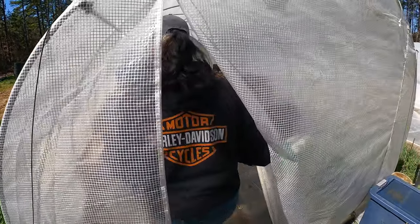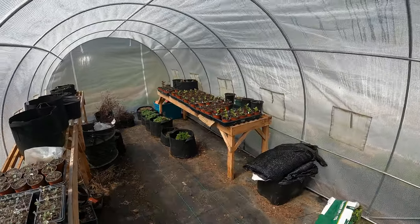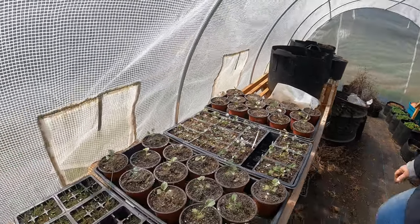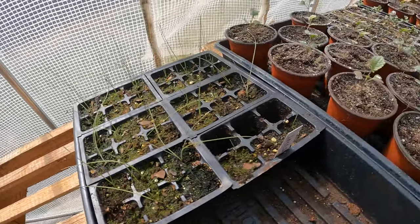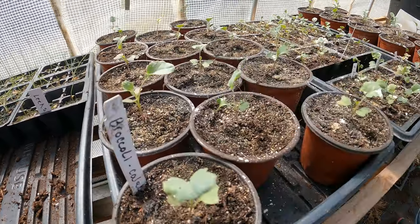All right. So I had to leave this open a little bit, but things are pretty toasty in here. I need to bring my wood in here. It's like 90 degrees in here. Look at this, guys. So these are my leeks. Those haven't been up-potted yet, but here's one of the broccoli that have been up-potted.